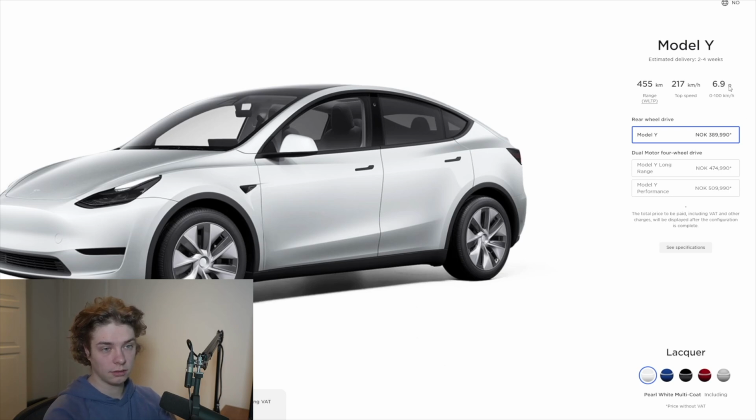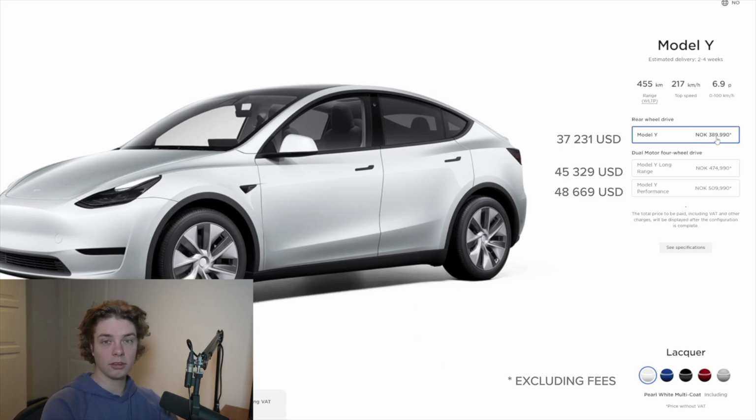So you can see that there is a P here instead of an S. This is obviously 6.9 seconds from 0 to 100 kilometers per hour. But that's obvious, right? I'll put the United States dollar prices beside the Norwegian prices, so we can compare. But it's not exactly directly comparable, since you have a lot of incentives in the States that you don't have here, and here we have incentives that you don't have in the States. I'll just try to explain my best here.